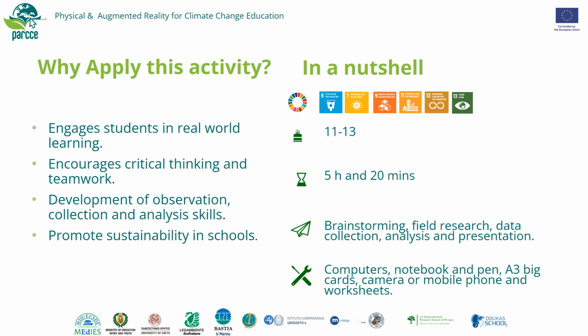This project is important because, firstly, it engages students in real world learning by allowing them to explore sustainable spaces. Secondly, it encourages critical thinking and teamwork as students collaborate to develop and present sustainable solutions. Thirdly, students refine key skills such as observation, data collection, and analysis, all of which are essential for their research. Fourthly, it promotes sustainability in schools.